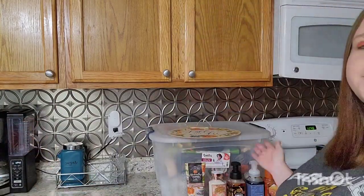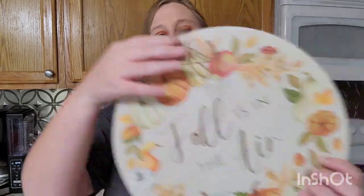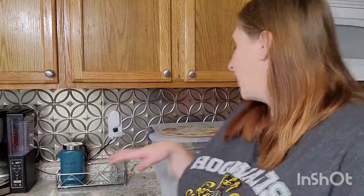Today we're going to be diving into my tote right here, looking at what all fall goodies we have, and I also have a mini Bath & Body Works haul for you guys. The only thing I picked up new this year is this sign from the Dollar Tree. It says, "Fall is in the air." And that is probably going to go on the front door. So, without further ado, let's jump into my bin of goodies.